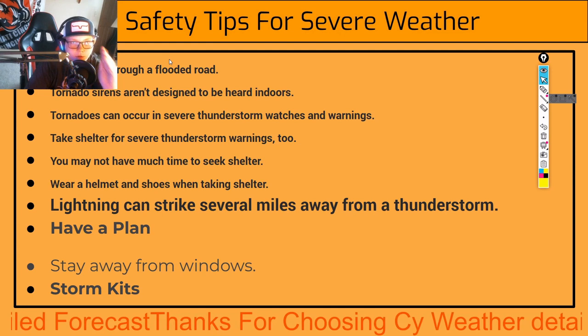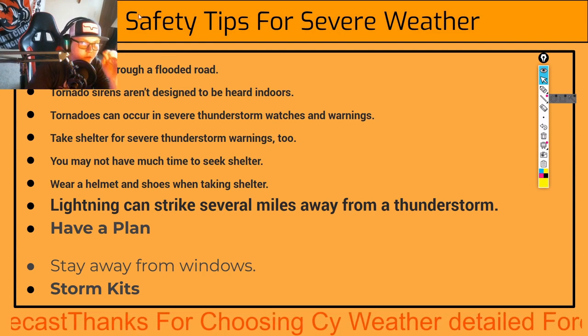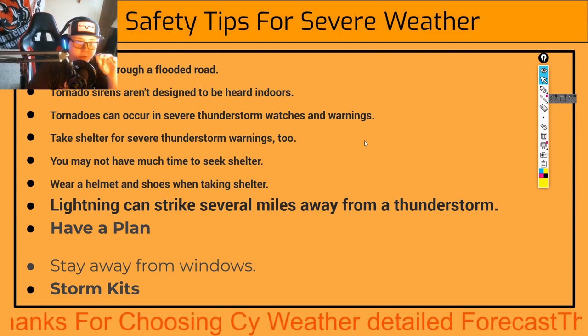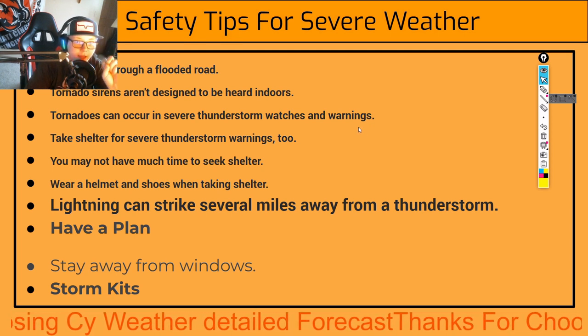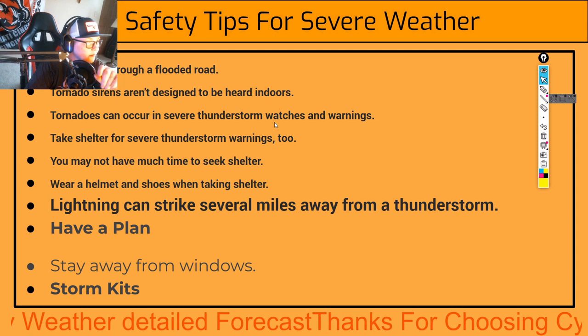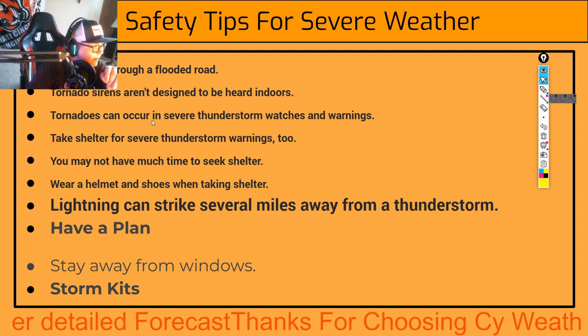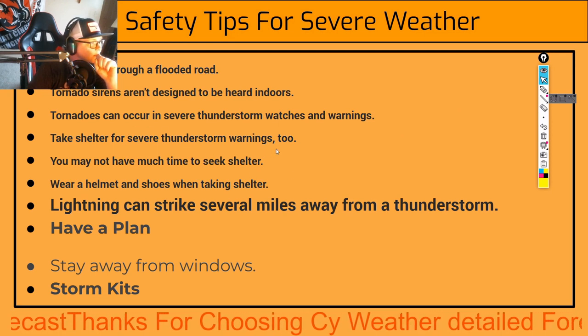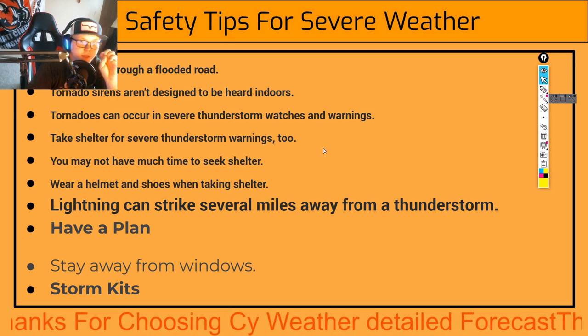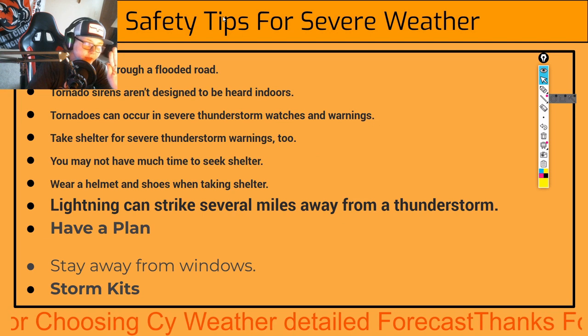Always turn around, don't drown. Key info, turn around, don't drown. Tornado sirens aren't designed to really be heard indoors. They're designed to be heard outdoors. Tornadoes can occur in severe thunderstorm watches and warnings too, obviously. Take shelter for severe warnings too. There could be damaging wind and possibly hail in that too.